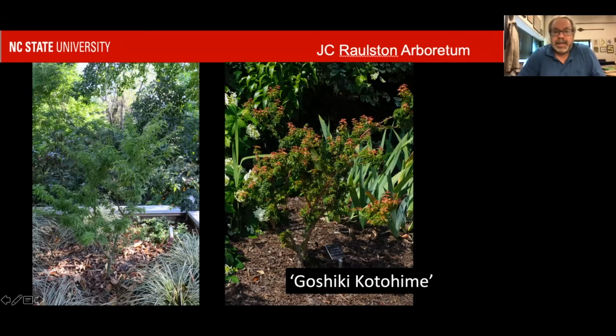Kotohime, there is a Kotohime that's a dwarf plant like this, but this is a variegated form of that. So this is a really compact grower. New growth comes out red, but all the growth is very, very congested. And it has the tiniest little flecks of variegation on there. It'll range from a lot of these little specks on the leaves to almost none, but it's really something that you have to observe up close.